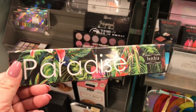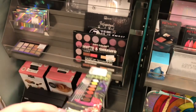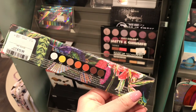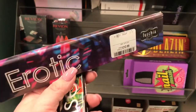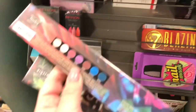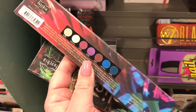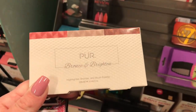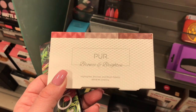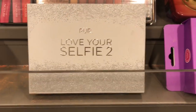Okay, so I see you, TKMaxx. They have this Fuchsia Cosmetics Paradise palette, and look at those colours. I saw P. Louise showing this. I think I'm going to pick it. They have another palette by Fuchsia Cosmetics called the Erotic palette, and it's more like blues and things, so I'm not going to pick that one. By Pür, and it is a bronze and brighten palette for $4.99. I'm sure this was in Boxycharm. They have the Pür Love Yourself 2 palette.